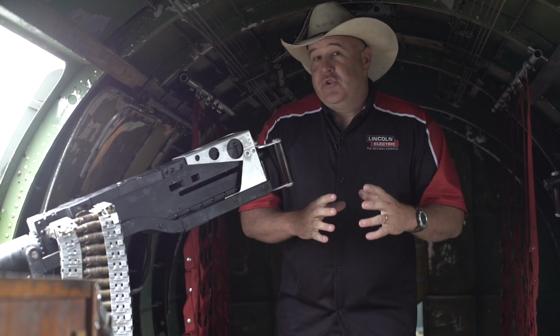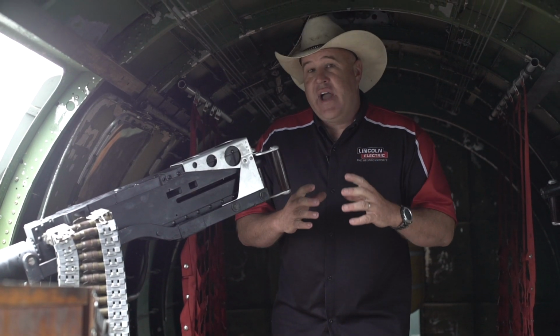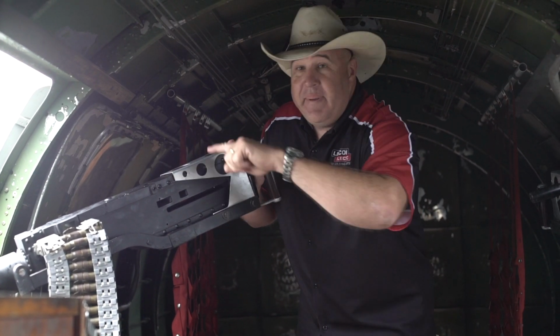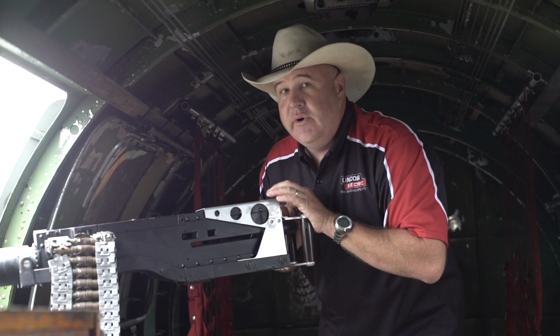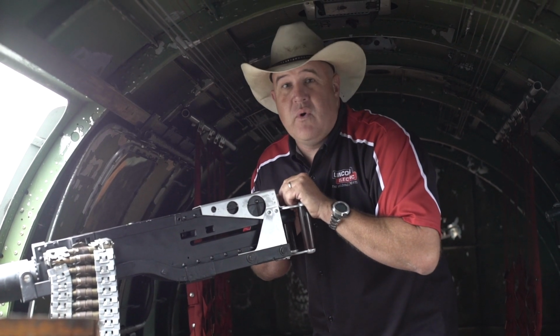So folks, we got a special treat for you. We are actually inside a Boeing B-17G Flying Fortress. Now inside the aircraft right now, we are at the waist guns. So this is a 50 caliber machine gun with a big open window pointing out the side. We would have been trying to look for enemies shooting at them. It would have been about 30 below zero with the wind blowing in at about 180 miles an hour.